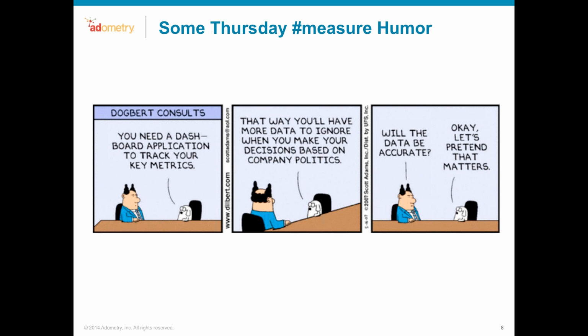But I love the third frame, which is, will the data be accurate? Okay, let's pretend like that matters. It's back to the accuracy, the validation, the quality, and completeness of the data that we bring to bear as part of this decision. We all know as measure professionals, it's never perfect. My catchphrase is, this is marketing analytics, it's not accounting. And so we know there's gaps, we know there's challenges, but we have to be okay with knowing that the more information we have, the better the quality, the better our decisions. It's never going to be perfect. It's a bit of a journey rather than a specific destination.